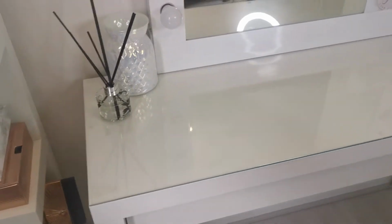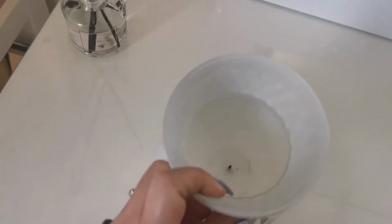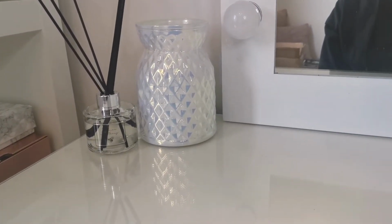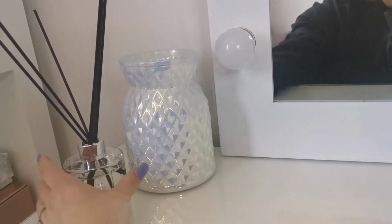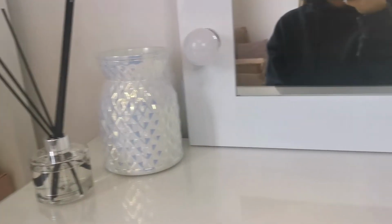So yeah, I'll show you what it looks like. It's nice and clear on the top. I've just got a nice diffuser, a candle that my friend bought me. I have only burnt this once or twice because I think it's such a beautiful candle that I'm reluctant to get rid of it. But I'm going to get over that fear and start burning it because it is beautiful and it smells amazing. And then I'm going to use it as a vase afterwards because it's just so pretty.